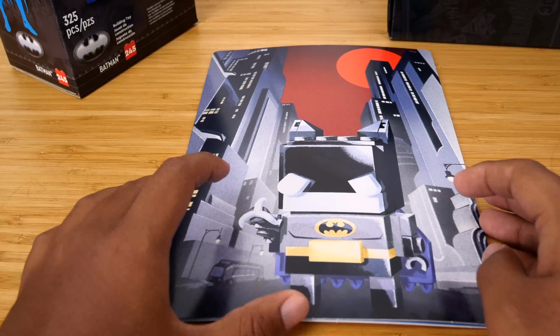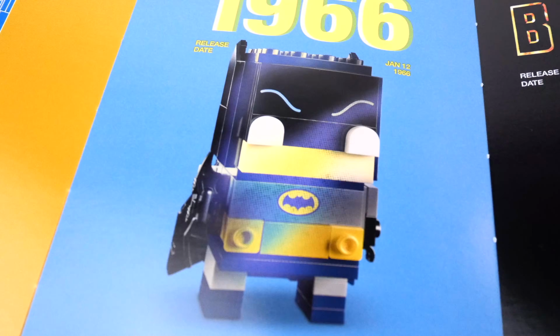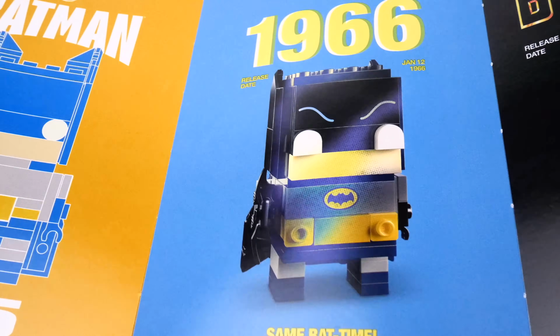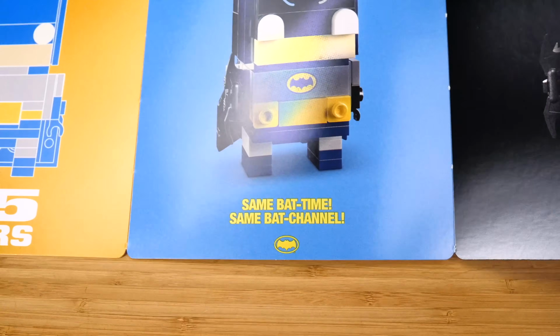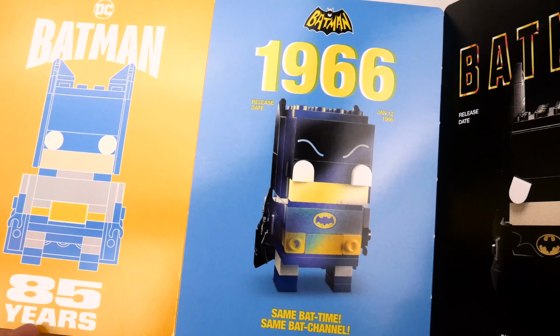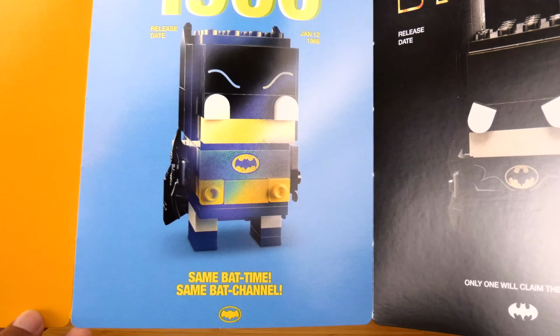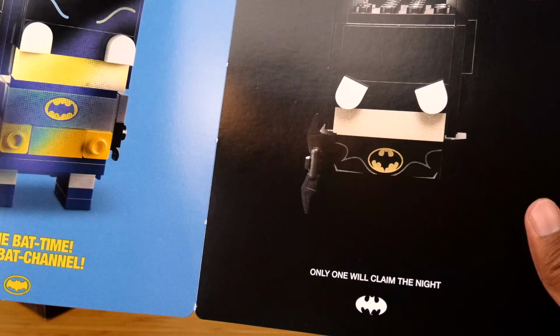So here are the posters. You have the Batman 85 years one, and then these just fold out. So we have 1966. Let me see if I can show you more of the full look. You have 1966, says save, oh, same bat time, not save bat time. Same bat time, same bat channel.